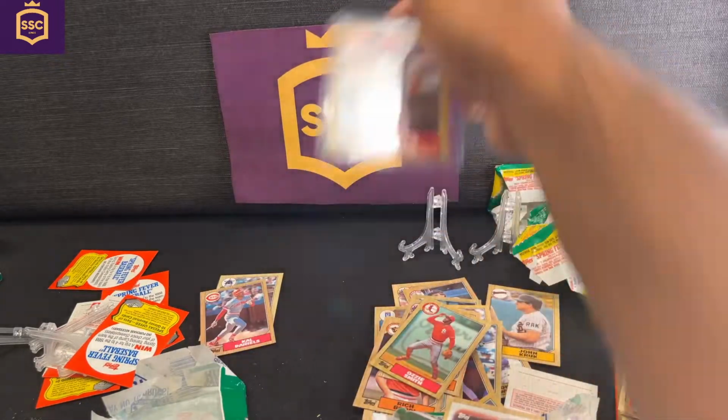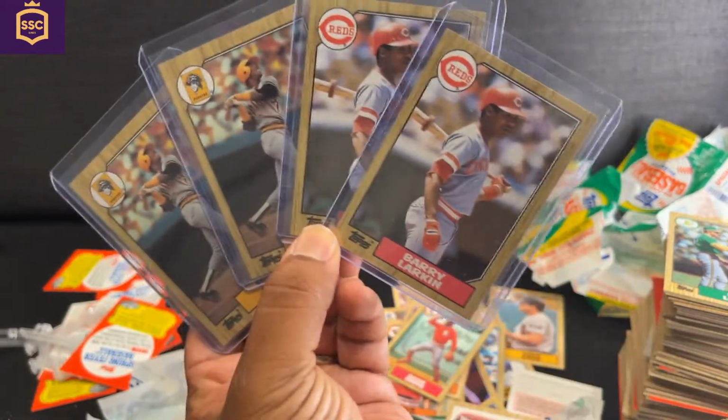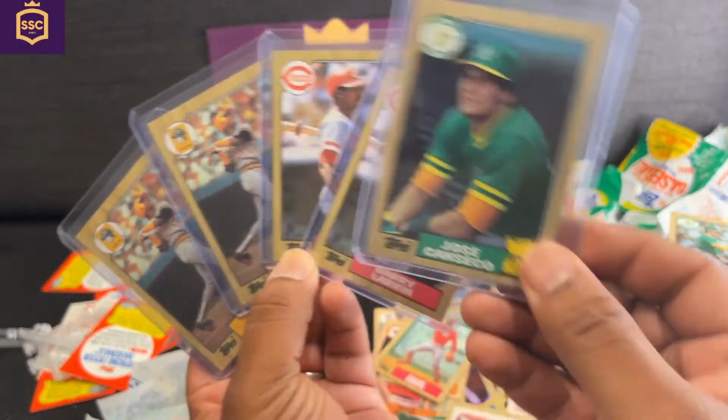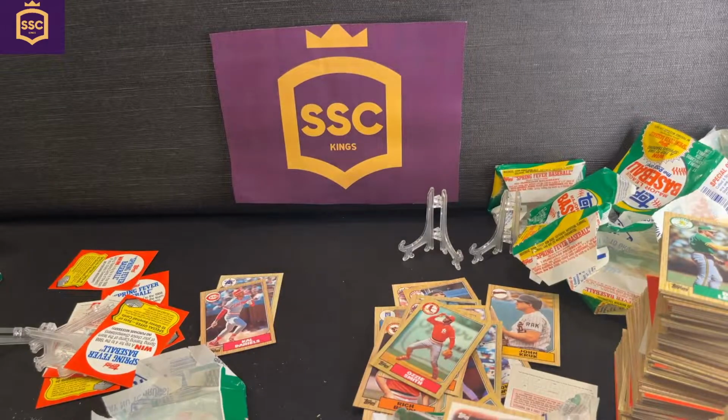I would say the best ones we pulled really were just the two Barry Bonds and the two Larkins, and then good old Canseco. The 11-year-old in me is definitely thrilled, but we missed out on the Bo Jackson, the Mark McGwire, the Mike Greenwell, the Will Clark. So maybe we'll open another box in the near future, but hope you guys enjoyed that '87 Topps rip.